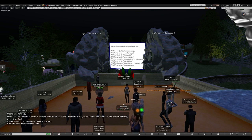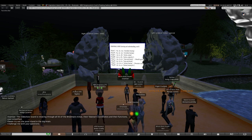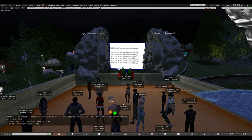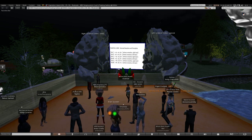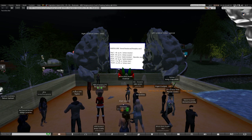The slideshow board is rotating through all 50 of the Brodmann areas, their coordinates, and their functions. Oversimplified. Please try out the post stand in the big brain and challenge me with your questions. So I think it's question and answer time. Please type your questions in, even if you've typed them before, type them in again now.